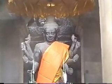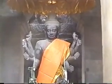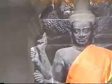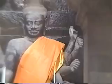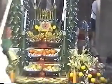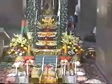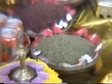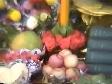Ashtabhuja deity is Avalokiteshvara in the Mahayana Buddhism, and the items are very Naivedya. In addition to the pig, Naivedya includes grains, panta, fruits, believe it or not, cigarettes.